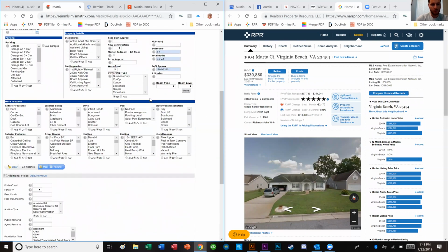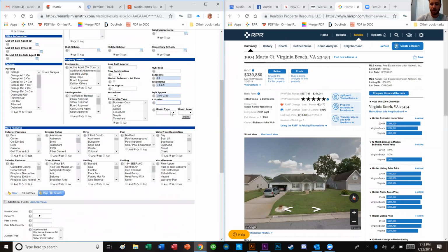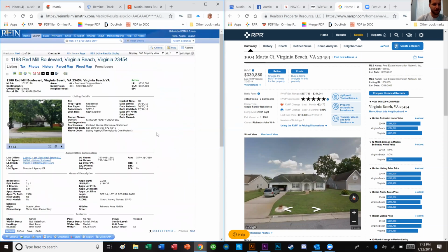So right now, all I'm doing is looking for something similar, and then that's where I'll be able to find the comps. Oh, 1.9. So 14 matches of a very, very similar house. This one's currently on the market for $332. It's been on the market 38 days.